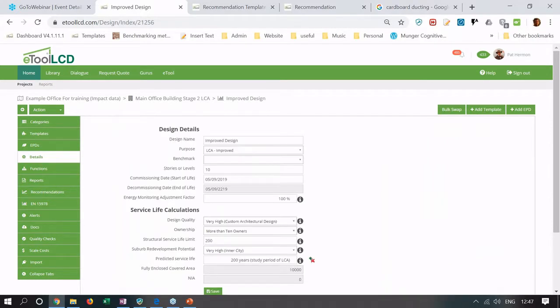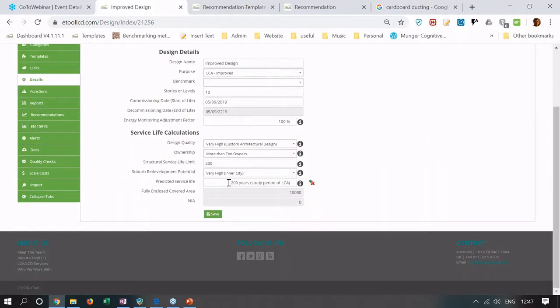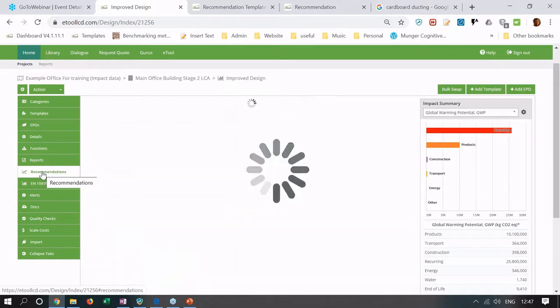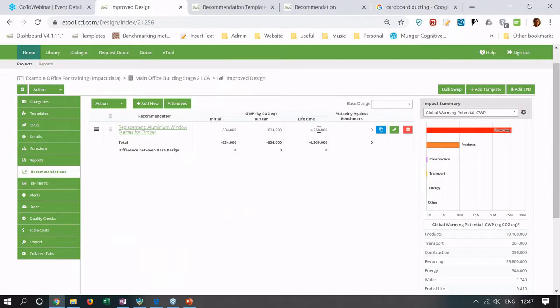Just so you know, this building has a life expectancy in this case of 200 years, and these windows were replaced every 40 years, so 200 over 40. You see how the savings can rack up over time. Some strategies, if you're replacing structural items that are going to last the full 200 years, then you would just see an initial saving and nothing else change over the life cycle. But wherever an item's replaced, you see those savings increase each time they get replaced.